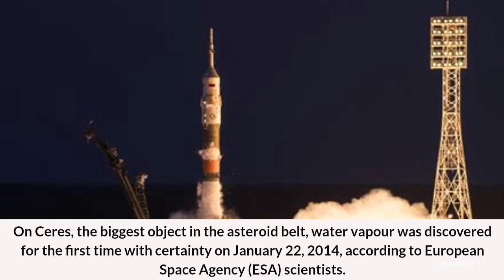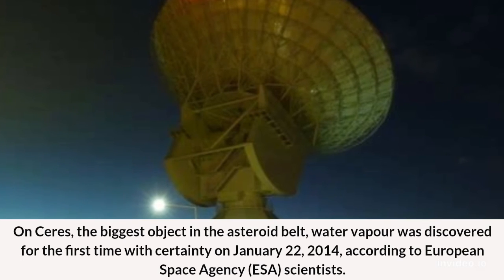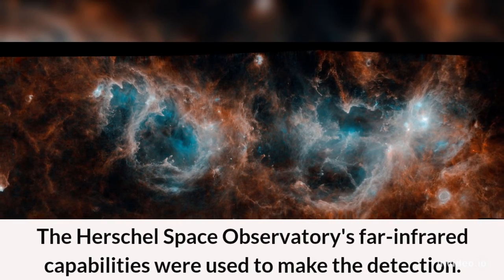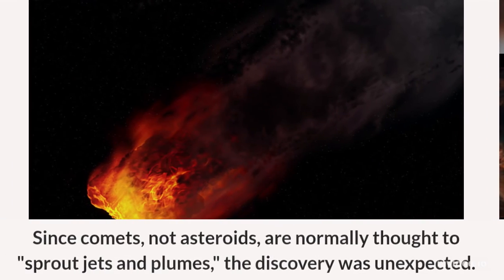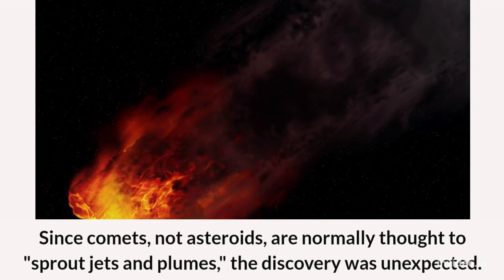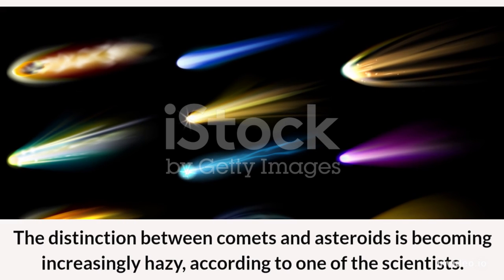On Ceres, the biggest object in the asteroid belt, water vapor was discovered for the first time with certainty on January 22, 2014, according to European Space Agency (ESA) scientists. The Herschel Space Observatory's far-infrared capabilities were used to make the detection. Since comets, not asteroids, are normally thought to sprout jets and plumes, the discovery was unexpected. The distinction between comets and asteroids is becoming increasingly hazy, according to one of the scientists.